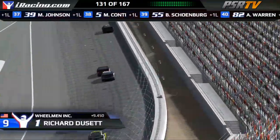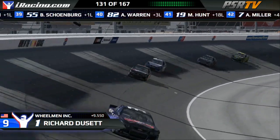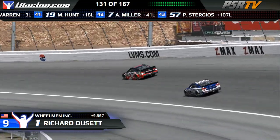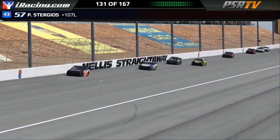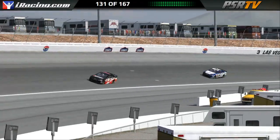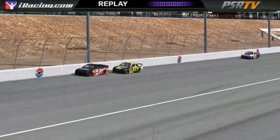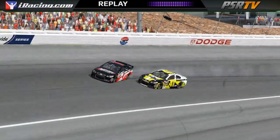Looking as well at the 41 machine of Jake Sturgis. Seen him let a few guys by. I'm wondering now if maybe he is on a conservation strategy. No conservation strategy for him. Now he's got to figure out how he's going to make that car work after making contact with the number 1 machine of Rich Doucette. You see that queued up in the box there as they go through turns 3 and 4. The 1 machine in the way of the 41 trying to make the pass. Didn't work.